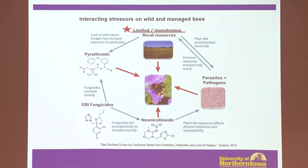So why are bees and butterflies declining? There's many interacting factors. There's climate change, there's different chemicals in the environment, there's parasites and pathogens. But one of the main reasons is the lack of diverse wildflowers for them to feed on. Now, studies have shown, just as in humans, if bees and butterflies have a less diverse diet, they don't have a varied diet, their immune response is weakened, they're not as healthy, and this unhealthy diet makes them even more susceptible to the effects of parasites and chemicals.